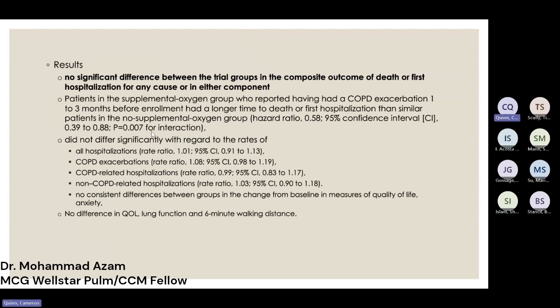Results, just briefly, there was no significant difference between the trial groups in the composite outcomes of death or first hospitalization for either the continuous versus the nocturnal oxygen group. And patients with supplemental oxygen reported similar rates of COPD exacerbations, no difference in quality of life, lung function, or 6-minute walk test either.